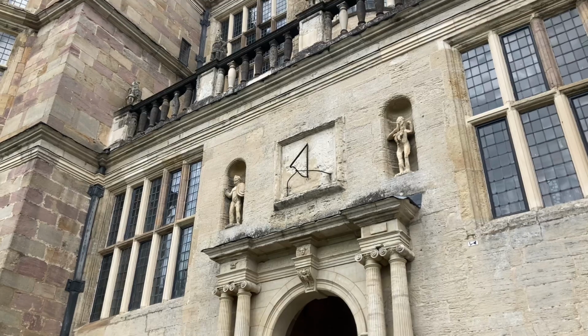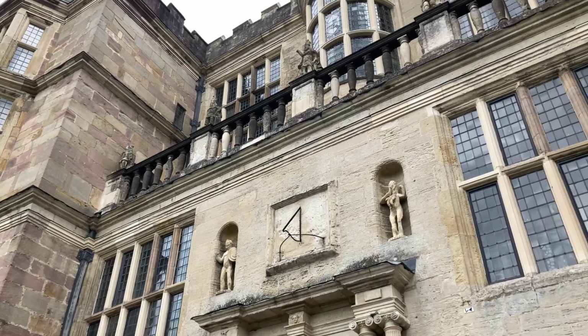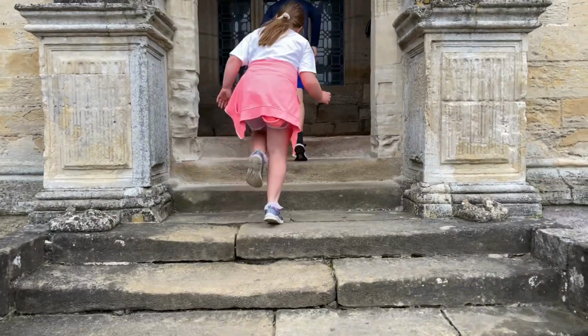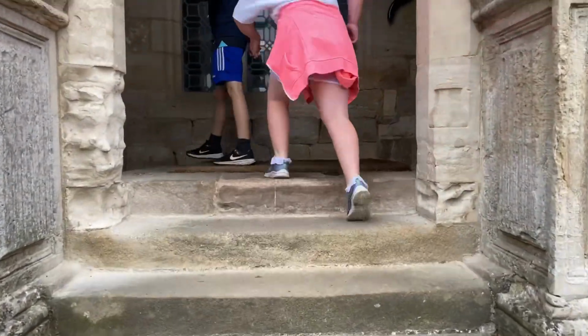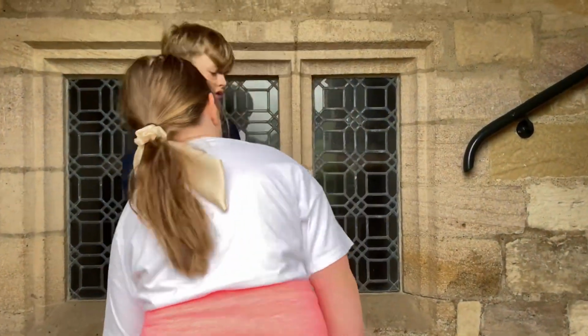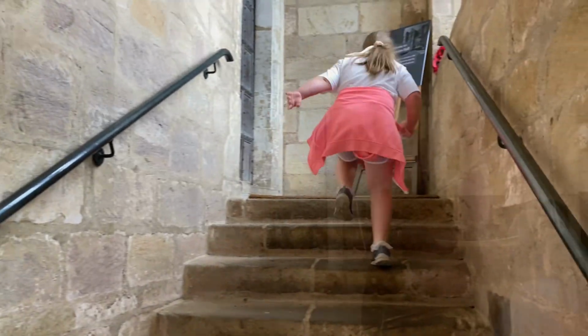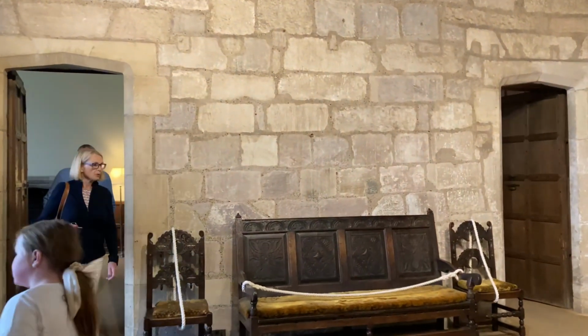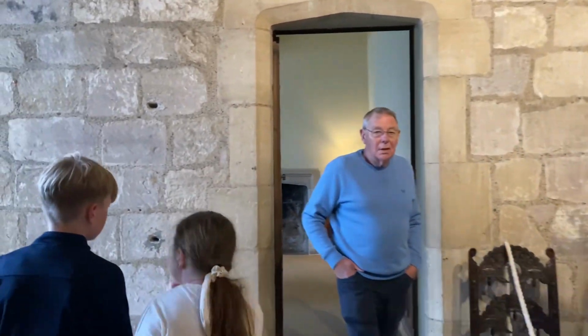So this was the Fountains Hall, which was at the bottom near the garden area. We went inside, it was open from 10:30 till 5, and it was quite good. It's an aged hall, and it makes you think about who actually lived there, how many people have been there, and the kids found that really interesting.